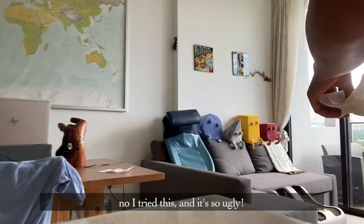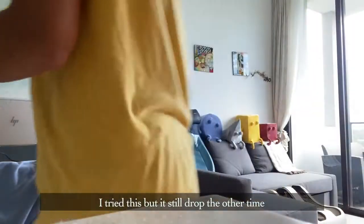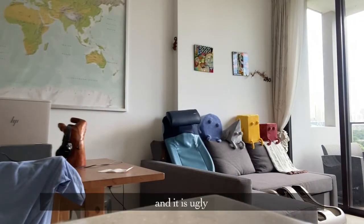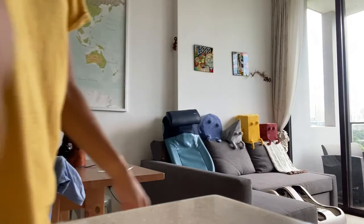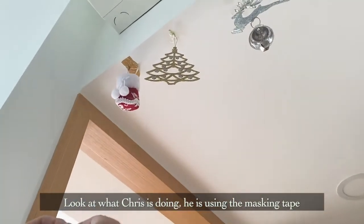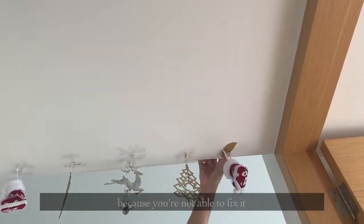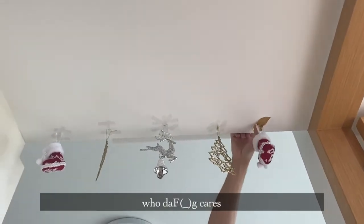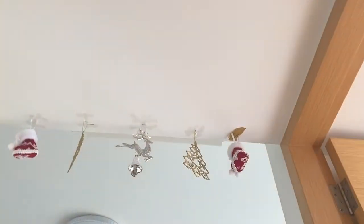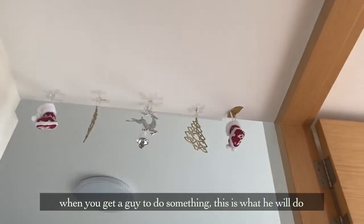No, I tried this and it's so ugly. Do you want it to stick or not? I tried this, it still dropped the other time. And it is ugly. Very ugly. Look at what Chris is doing. He's using the masking tape. Because you are not able to fix it. It's so ugly. Who cares? When you get a guy to do something, this is what they will do.